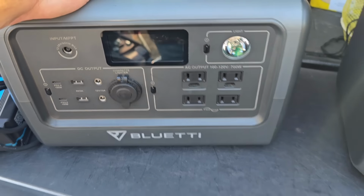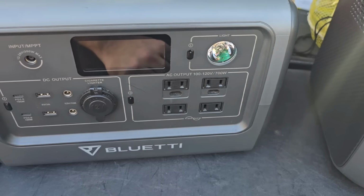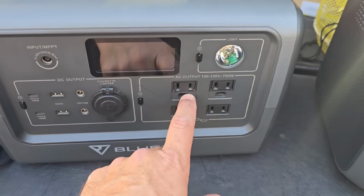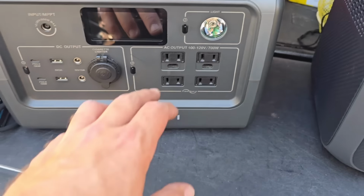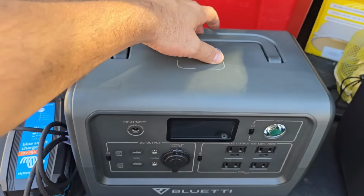which could be enough if you need to get out of a bind. But what I like to use these for is just plugging in any of my AC stuff, you know, maybe a hair dryer or a blender, charging things, my RC car batteries, and then I don't have to use power in that trailer.